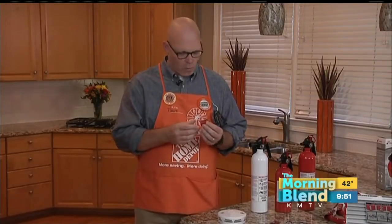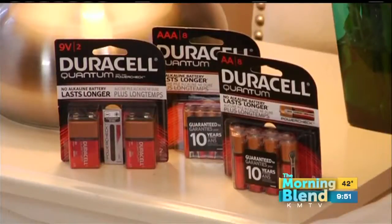And if you do replace the batteries, technology in batteries has come a long way, like these Duracell Quantums. They're long lasting. You can actually test them to see how much charge is left on them, and you can store them for like 10 years. So that way you can buy in bulk and save some money and store them and put them away.